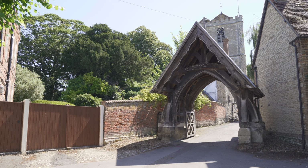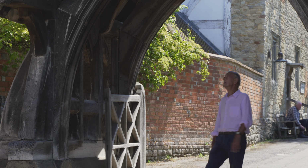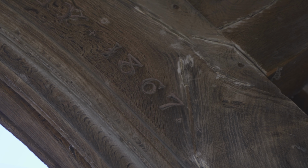But the Lich Gate that you can now see in front of the Abbey dates from the 19th century and was part of McFarlane's improvements to the Abbey. It's dated 1867, and we know from McFarlane's diary that that is indeed when it was built, designed by Scott, the architect.